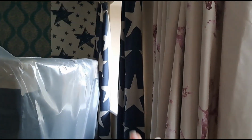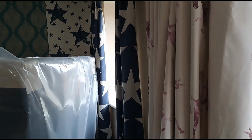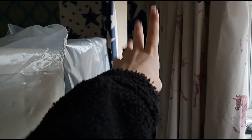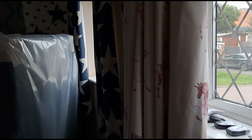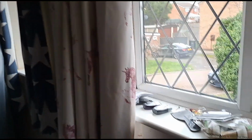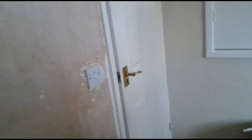As you can tell, there's two different types of curtains, and that was because there was a stud wall between the two windows. Their young boy used to sleep down that end of the room and their girl would sleep at this end, so they could get two rooms out of one. But obviously we're using it as just one. It'll just be our main bedroom. Also got a big cupboard here.